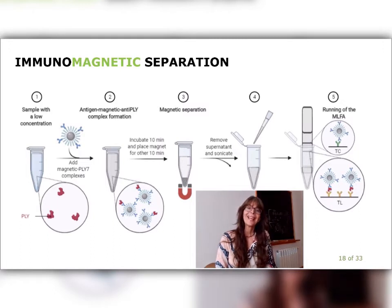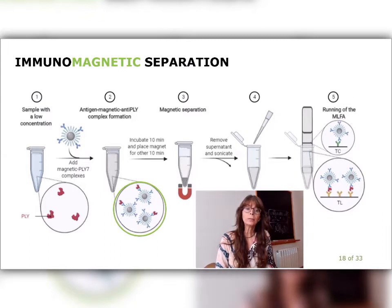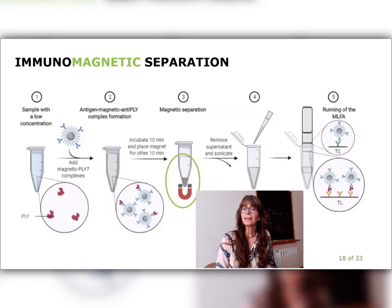If we have a sample with a very low concentration, we start by adding the magnetic complexes to label the molecule of interest. We then incubate a few minutes and apply magnets. The magnetic particles drag the biomolecules towards the magnets. Then we can safely remove the supernatant, stir, and run the immunoassay.